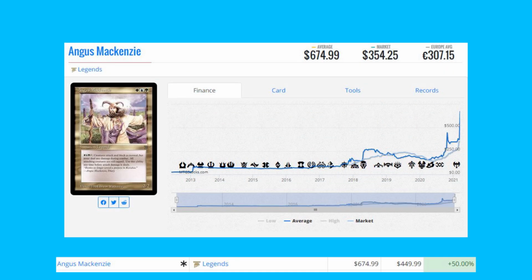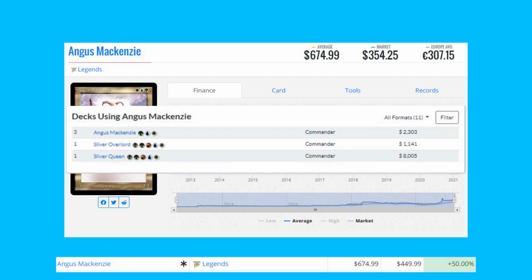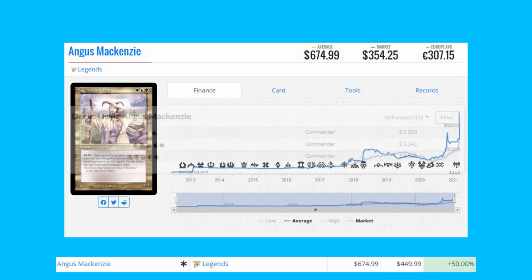Next card on the list, Angus Mackenzie from Legends. This Legends reserve list card is up 50% here today from $449 to $674, and it does see a ton of play in Commander as a Commander itself in an Angus Mackenzie deck, and also some Sliver decks, a Sliver Overlord and a Sliver Queen deck as well.